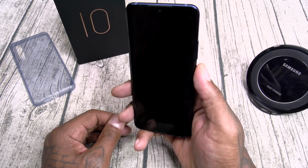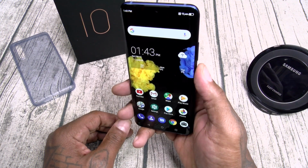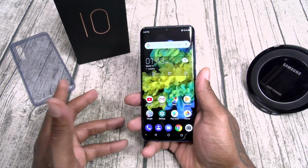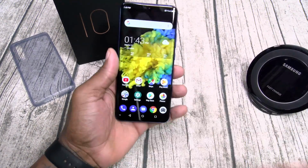But the face unlock on this phone is unbelievable. Now, watch this. Look at that. I'm looking at it. Look how fast that is. Okay, I'm going to look at it now. Bang. Face unlock on this phone is ridiculous.